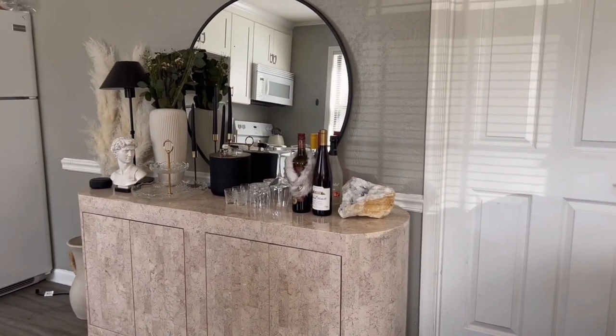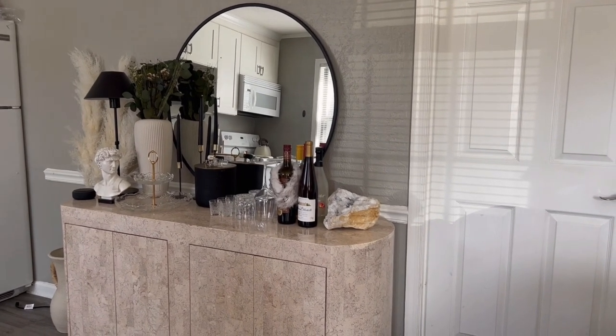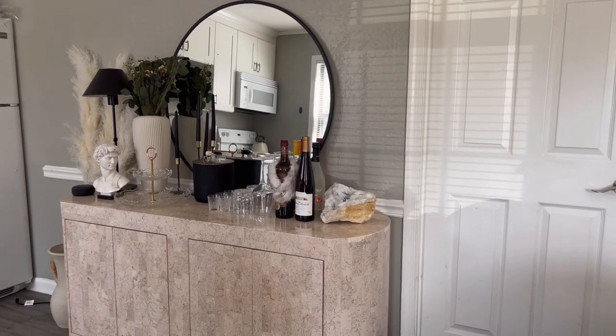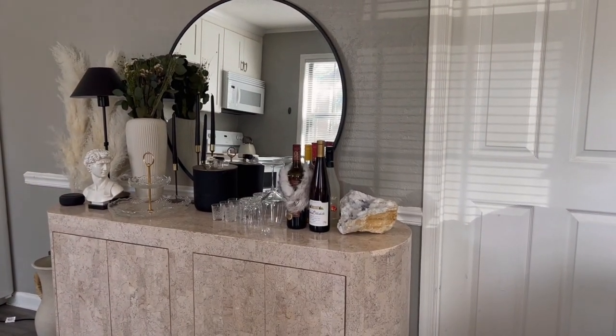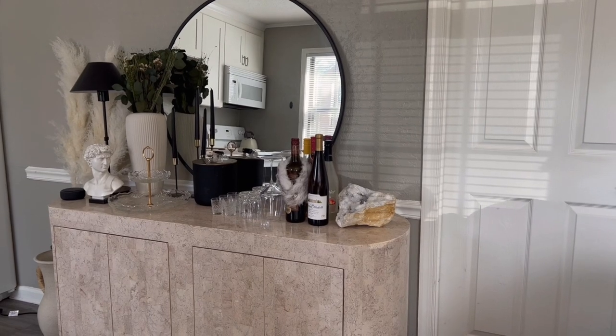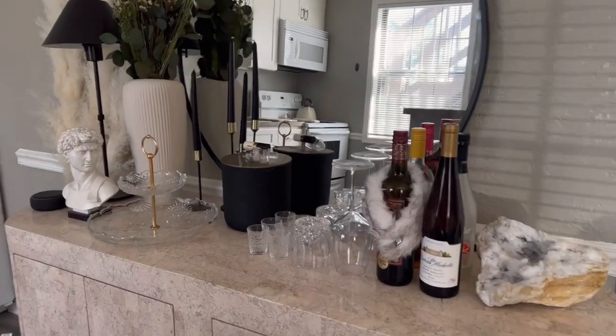I know this is probably going to come out like too much on the counter because I have a lot of glasses there, but this is how we like it, and I think it's pretty functional. If we have people coming over or we are hosting, we can definitely take advantage of the space. So we have the glassware here.